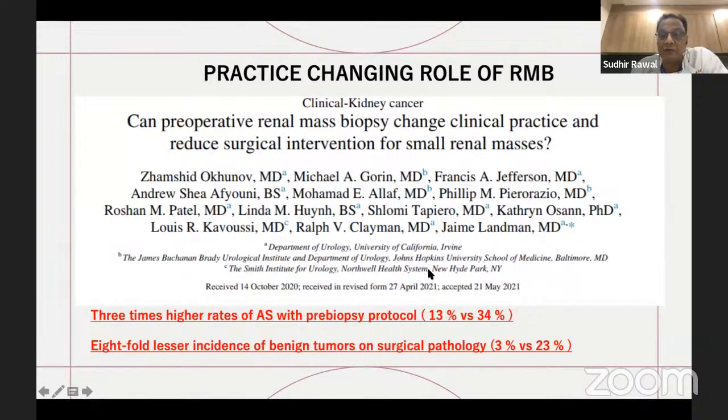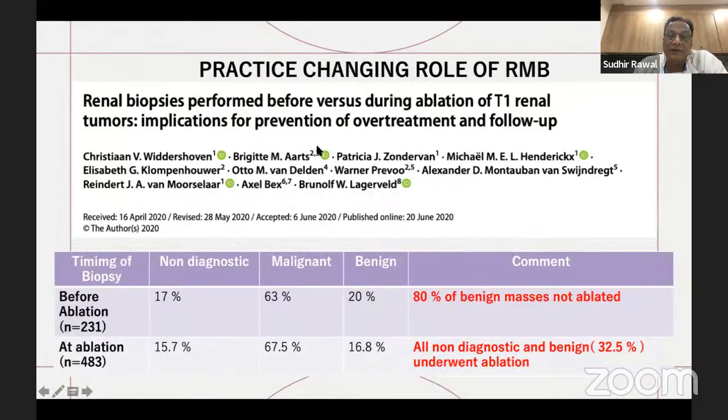You can see in this paper how this has affected the practice in small renal masses. Now, this was already emphasized by Dr. Von Pippel that the recommendation is always to biopsy before ablation rather than at ablation. If you do it before ablation, you will be avoiding 80% of the benign masses undergoing ablation. But if you do it at ablation, all the non-diagnostic and benign masses, 30%, 32%, will go under ablation. So it is always better to do it before ablation rather than at ablation.